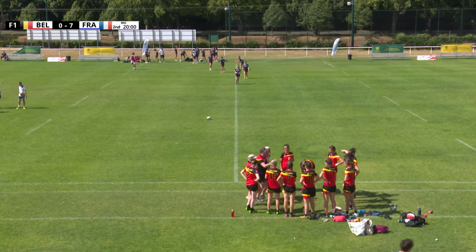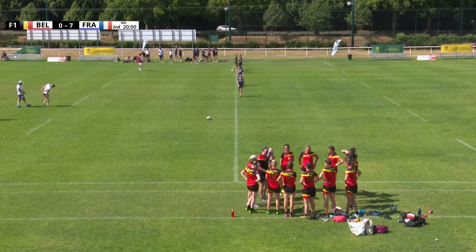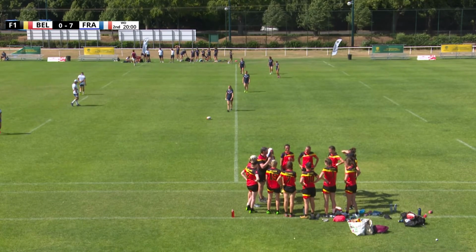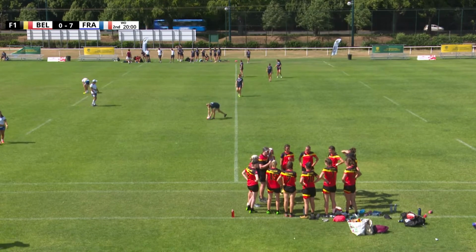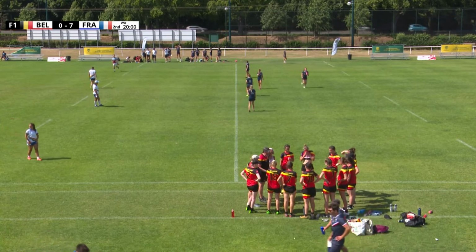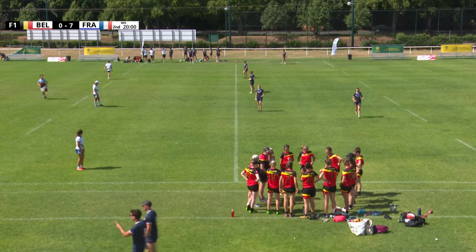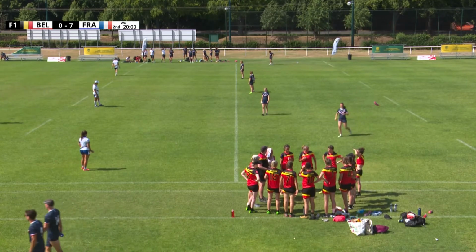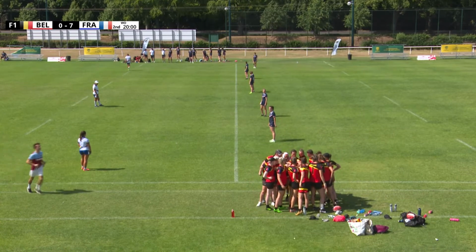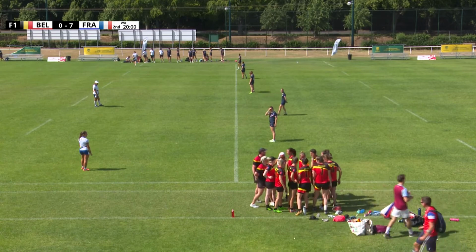Yeah. So for them, I suppose it's how much they can develop and what they can learn throughout this tournament. That's the thing about the European Championships, and the same goes for World Cups as well: not every team is going to be challenging for the top. Not every team is going to be challenging for medals, and Belgium will recognise that this is a learning process. And you're right, it's about taking as much from this as you possibly can.